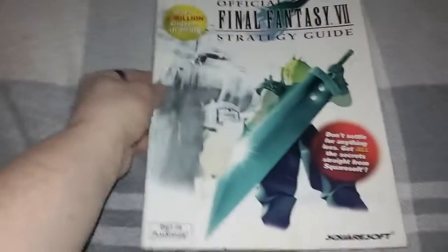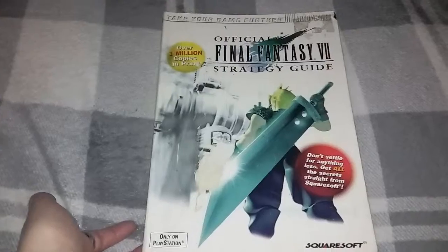Next up, just so you know, the good majority of my strategy guides are predominantly Final Fantasy related, just so you know. First up, Final Fantasy VII.